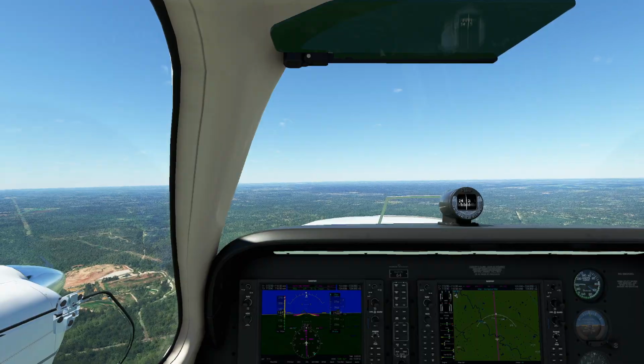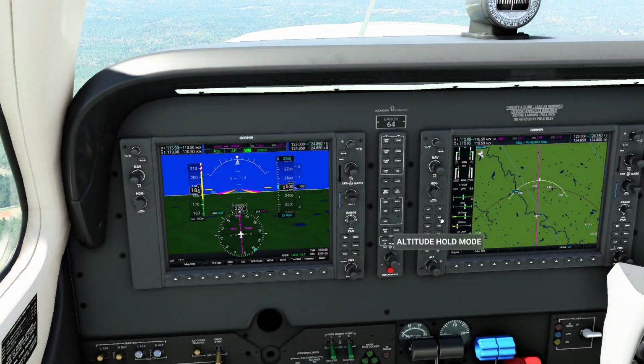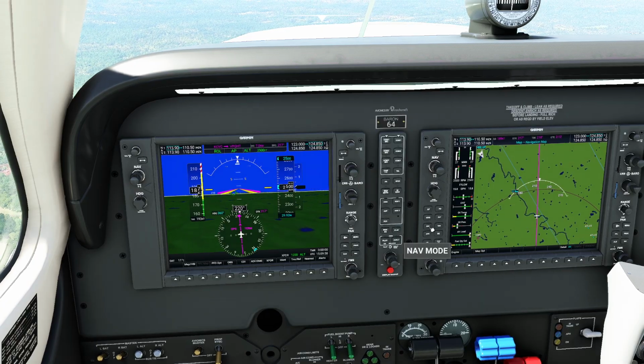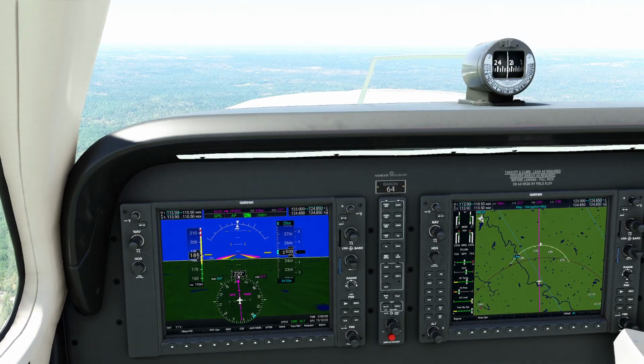I'm going to push the nose down. Go ahead and tap that real quick. We'll go ahead and do altitude hold here. Alt. All right, so we've got roll AP. We're going to flip on the navigation mode. Now we're going to make sure our speed is at or below 200 knots for this entire process.